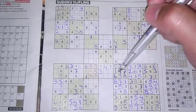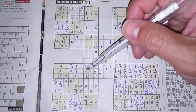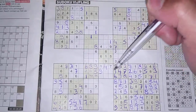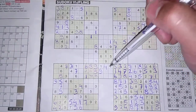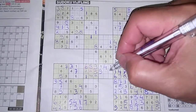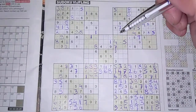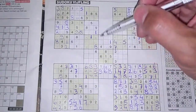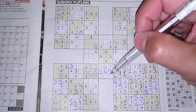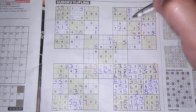That means in this row, 2 numbers left. The 6 and the 8 are missing. We have an 8 here, no 8 there. 8 should be here, and the 6 goes there. 6 in this column, 6 in the middle column, so in the column next, the only place for the 6 should be there.